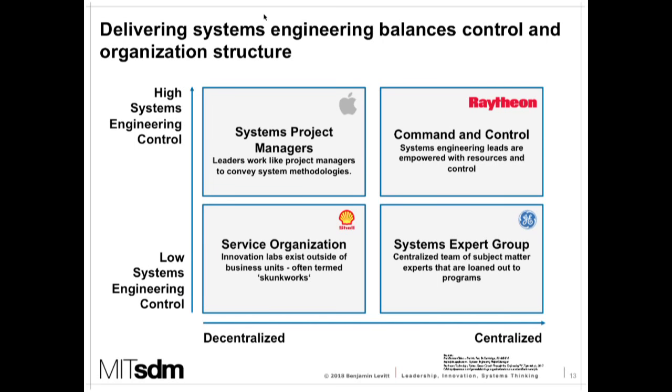So how do these leading firms deliver system engineering? I find the answer to be a balance between system engineering control and organization structure. Looking at this diagram, on the x-axis we have the corporate structure, decentralized versus centralized. On the y-axis we have system engineering control, high control versus low control. Interestingly enough, I've seen that many firms want to jump straight to command and control organizations. That's the top right corner: high control, a very centralized organization. That's essentially the NASA, the DoD, the Raytheon model, without considering other options.